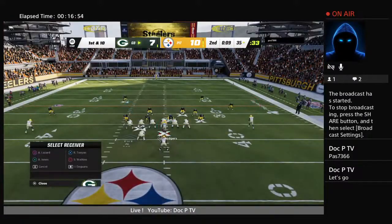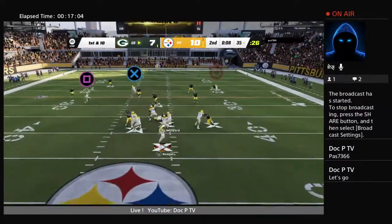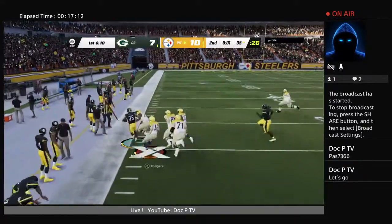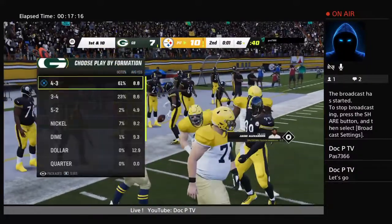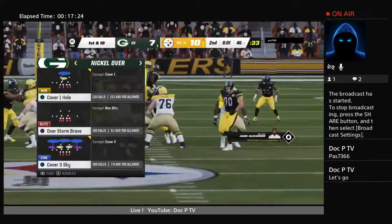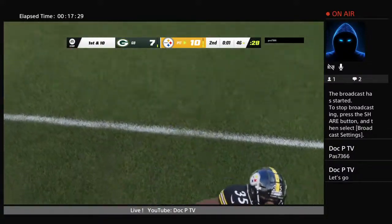Ball up to the 35 now as they come up on 1st and 10. On play action. Now Rodgers. They're going for Lazard, but this is intercepted. Picked off by Arthur Maulet. And the Steelers are in great shape here as they take over at the 36-yard line. Brandon, this is a veteran quarterback back there. He should know better than to make a throw like this. This is definitely not his best ball. And I think he knew this was trouble the second it was leaving his hand.